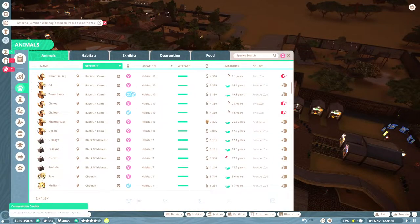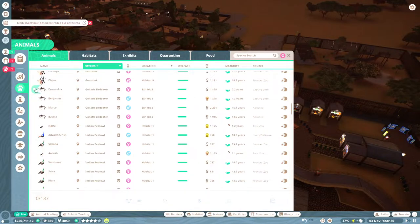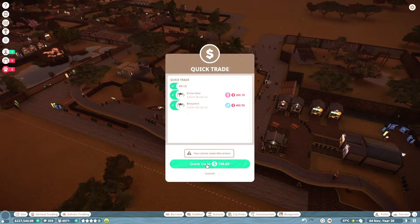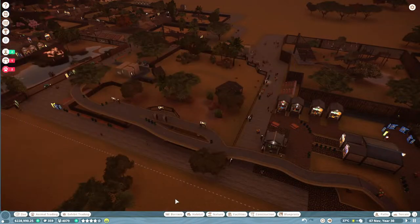Okay, I need to get my conservation up, guys, because I need some money to buy the next load of animals, hopefully. Sell some spiders. This is just so stressful. I have so many animals. I'm not complaining, it's good that they were breeding, but crikey. Should we put these guys into the wild?